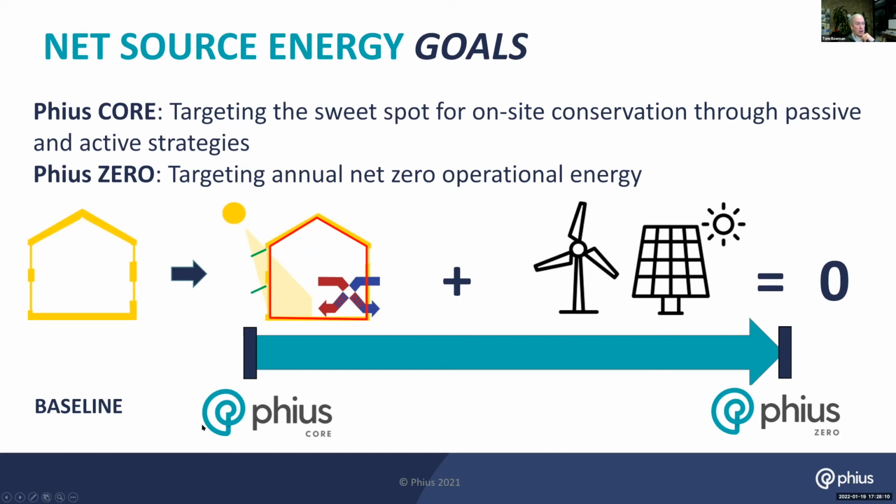So if a baseline building is here, Phius Core is meeting the Phius Basic standard, and with the addition of renewable energies in the form of either your own on-site production or a purchasing agreement for renewable energy, you can get to Phius Zero. That just means that all of your on-site used energy is offset on an annual basis by renewables. So it doesn't mean you're necessarily powering your house with the photovoltaics on your own roof, but the total generation you do in the course of a year is equal to the total energy consumed in the course of a year.